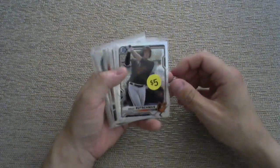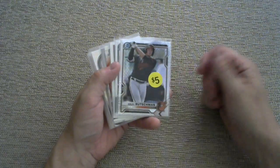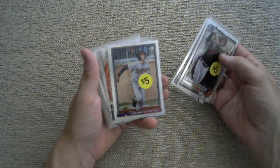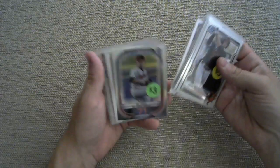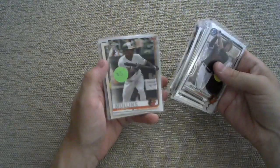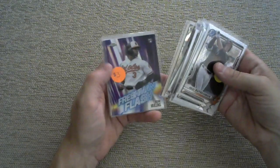All right. There's an Adley Rutschman. Anyway, that's a Mojo from Bowman. Here's the Heston again. Oh, there's another Heston. Heston, good sir. Mountcastle. Talent Pipeline. DL Hall. Gunnar. Man, he's got a gun. Gunnar is a great name for a pitcher. Oh, Cedric Mullins. There you are.